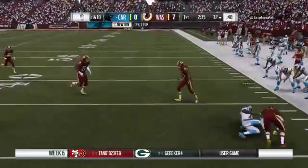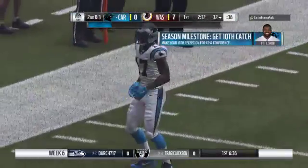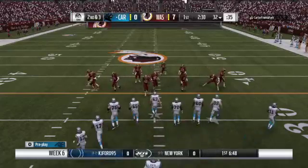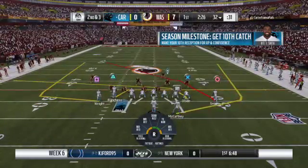And this one complete right side to Funchess. And he's able to get out to the 32, brought down there. 7 yards, the pickup on the pitch and catch. Able to get 7 on that first down pass play. 2nd and 3.